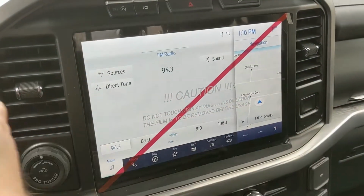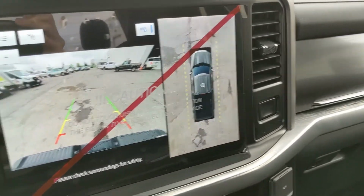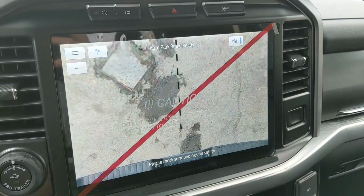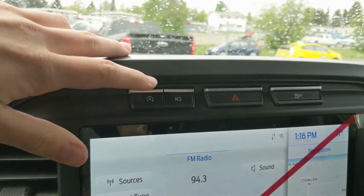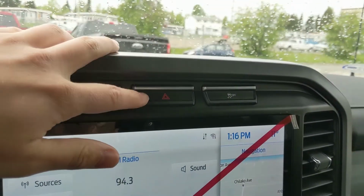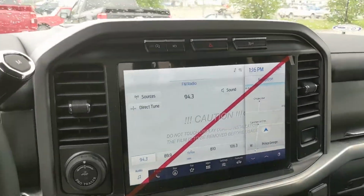And then shifting into reverse, you do have a backup camera with a full 360 view, so you're going to be able to see all around your truck and hopefully avoid hitting anything, with dynamic hitch lines, so you can zoom in and have an easier time hooking up a trailer. Then above that you have your auto start stop shut off, your camera view with the front and 360, your hazards, traction control shut off, and you do have a premium Bang & Olufsen audio system in this truck, so your music's going to sound pretty decent.